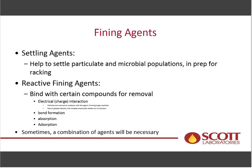Anyways, moving on. You also have reactive fining agents. So these will bind, and there are a few different methods by which this happens, depending on the fining agent and depending upon the compound that you're actually working with. And this will help to form complexes and allow you to improve the wine that way. And so fining agents I refer to as subtractive, right? So you're pulling something out.